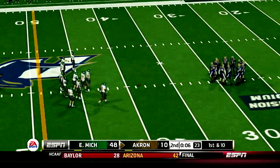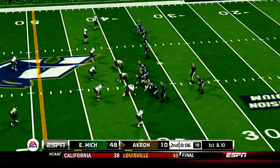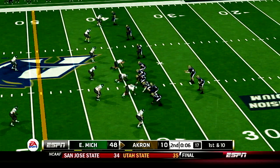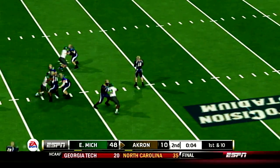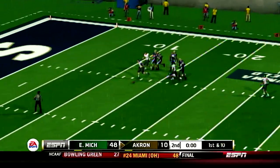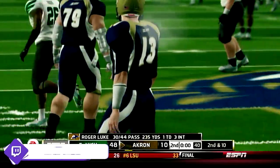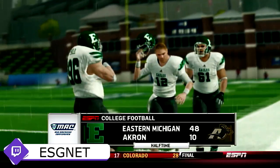I'm really surprised how lopsided this first half has been. But this is college football, and no matter what the score is, the adrenaline's always pumping on both sides. He heaves it deep. Missed him. Well, we played a half of football. Eastern Michigan's running away with it.